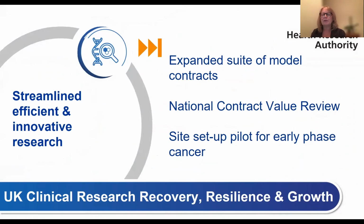we're expanding our suite of model contracts. So there are contracts, for example, for hub and spoke models, so that patients can be referred from spokes of general practices into one central research site, for example. We're working with the National Institute for Health Research, Clinical Research Network, and with NHS England on a scheme that we're calling the National Contract Value Review, which is all about really simplifying and reducing the duplication and burden of agreeing financial aspects of contracts with NHS organisations. And we're exploring a pilot with the experimental cancer medicine centres for really radically different ways of setting up early phase cancer research in the NHS.